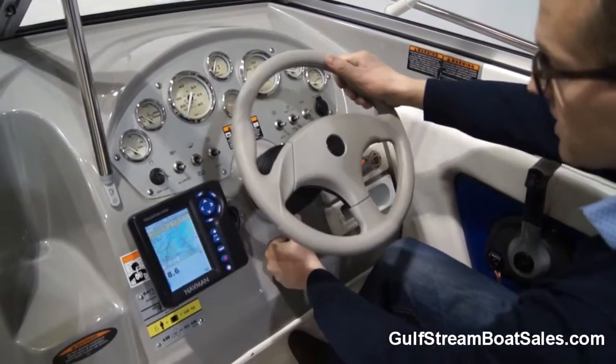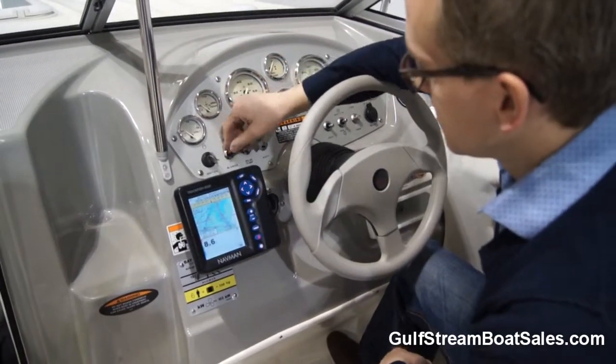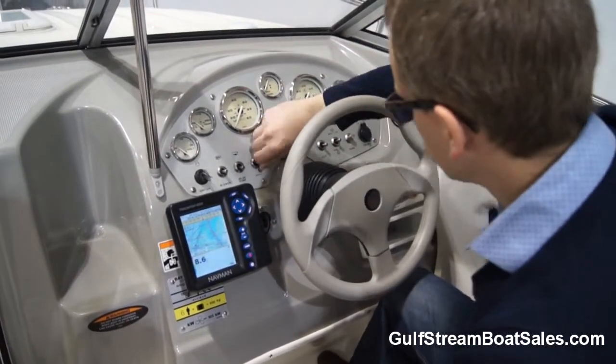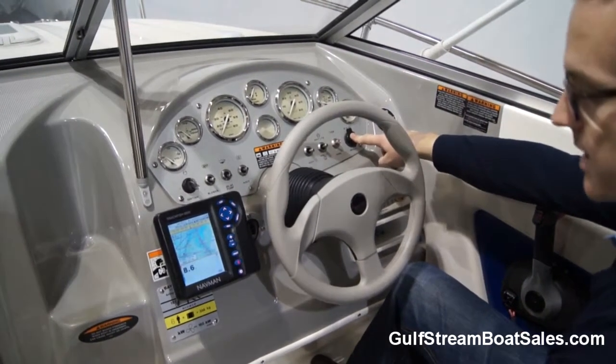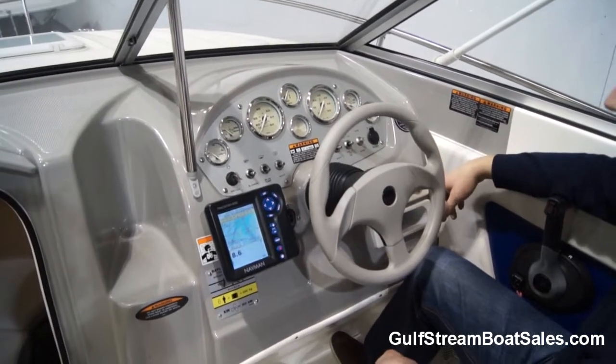We've got a 5-position tilt steering wheel here. We've got all our switch gear for blower motor, bilge pump, accessory switches, nav lights, horn, and we've got a little 12-volt power outlet here as well at the helm. So everything that I can tell is in good working order.